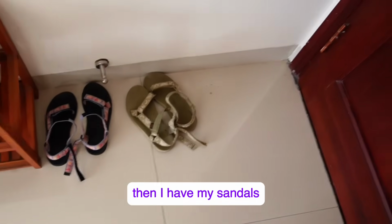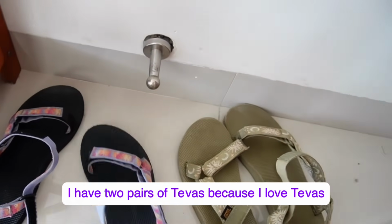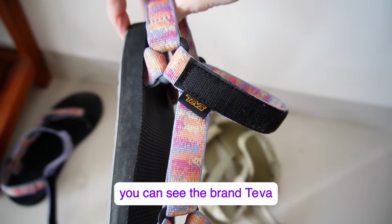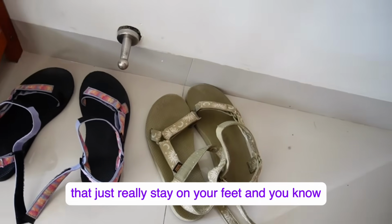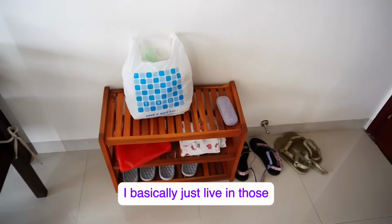And then I have my sandals. I have 2 pairs of Tevas because I love Tevas. Teva is the name of the brand. You can see the brand Teva. Really lightweight sandals for all kinds of activities that just really stay on your feet, and they can get wet and they dry. And I love Tevas. I basically just live in those.